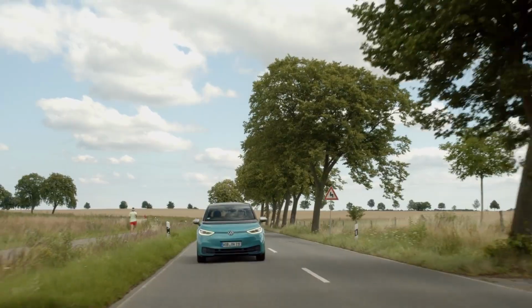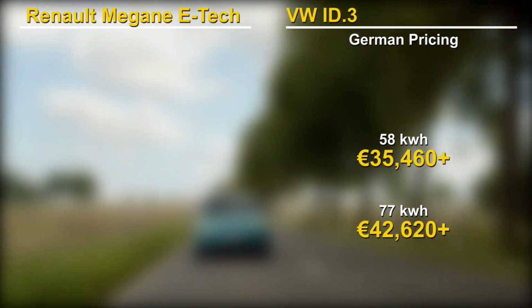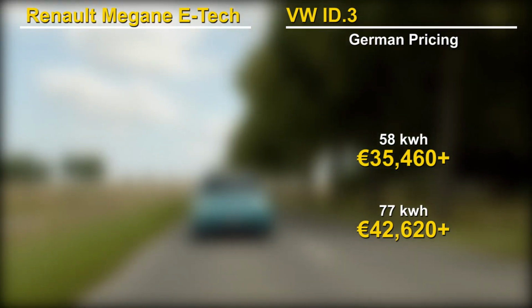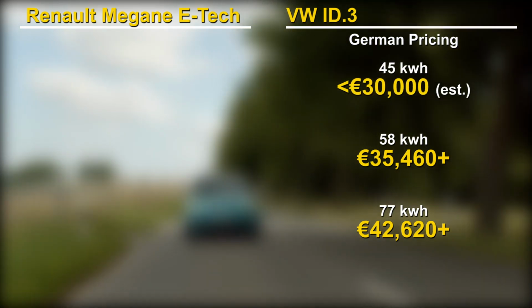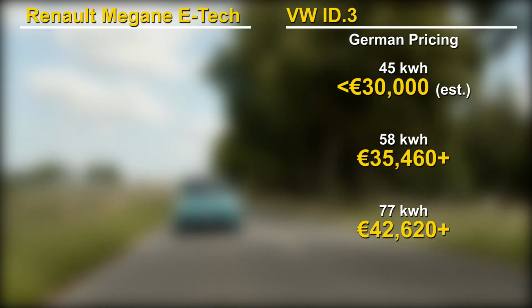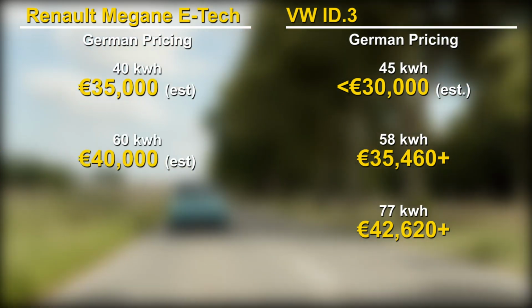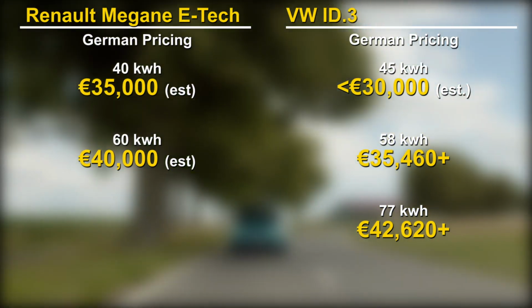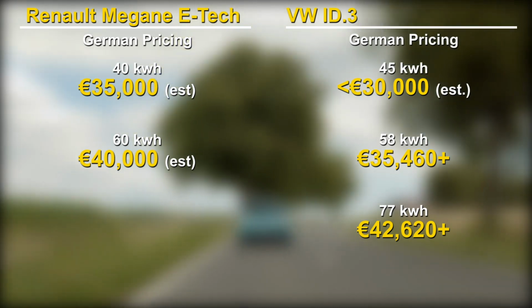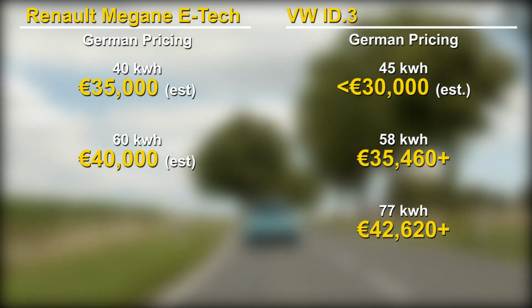How will they do when it comes to price? We have pricing numbers for the medium and large battery ID.3s in Germany. For the 45 kWh battery, Volkswagen has said it's looking to target a price just under €30,000. We don't have any pricing information for the Megane E-Tech yet, but EV Database and several media outlets are forecasting a price of €35,000 for the 40 kWh battery and €40,000 for the 60 kWh battery. That would put the E-Tech about €5,000 more than the comparable ID.3.